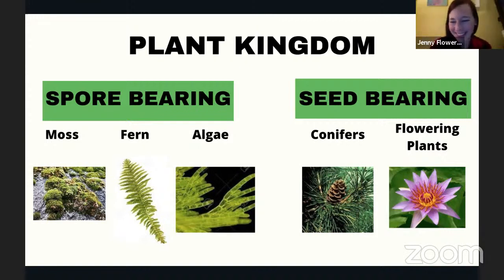Right. So the big part is spore bearing. So again, spore bearing is non-flowering plants. So one of those is moss. You usually see moss grow on rocks or different hills and areas like that. You've probably touched moss because it feels kind of grainy when you touch it. It's very flat.